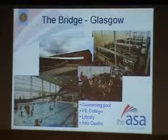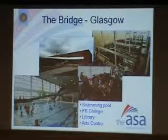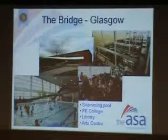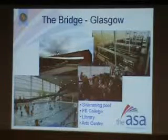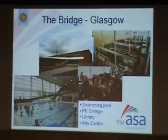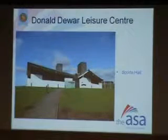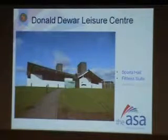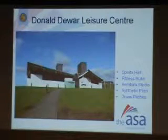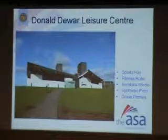It becomes a real hub and a community focus, and this isn't one of Glasgow's deprived areas, and it has boosted physical activity by just providing this up-to-date centre and combining it with other facilities. New facilities have been built as well. Another example in Glasgow, in another of the deprived areas, where again Glasgow has had this policy about developing new facilities in areas of special need.